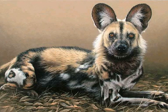It also brings them into contact with humans who treat them as pests and kill them to protect themselves and their livestock. They are also vulnerable to road accidents. The biggest natural threats to African wild dogs are lions and broken legs.